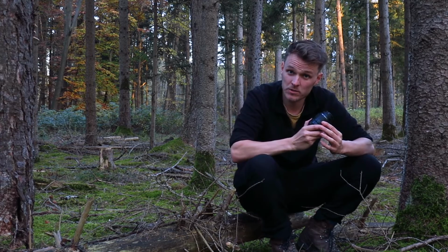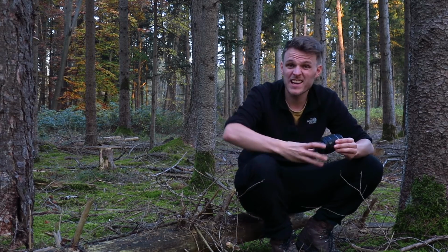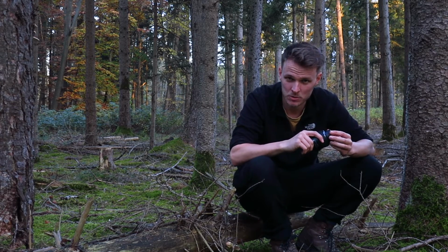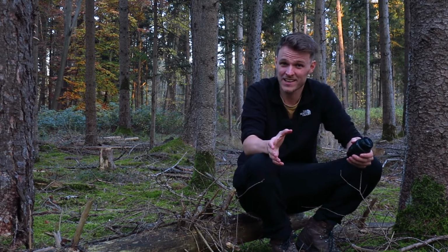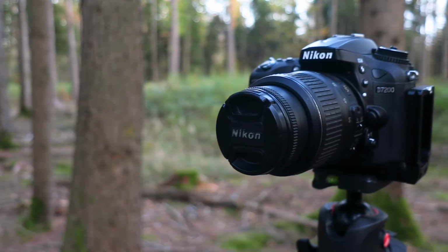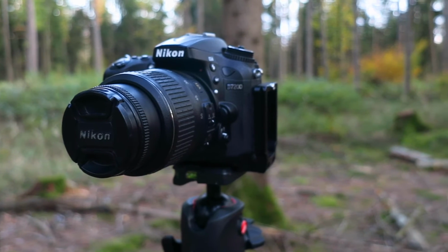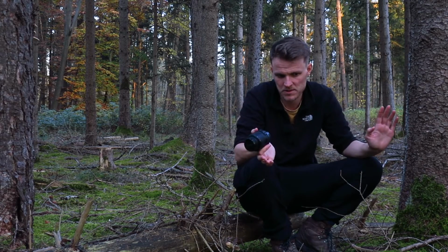So this lens weighs about 260 grams, which is very, very light, but even lighter still when you compare it to the 24 to 70 f2.8, which weighs about 1100 grams, 1.1 kilos, which is just crazy. It's more than 4 times the weight. That's 4 of these lenses in your bag. Yeah, that's absolutely amazing.